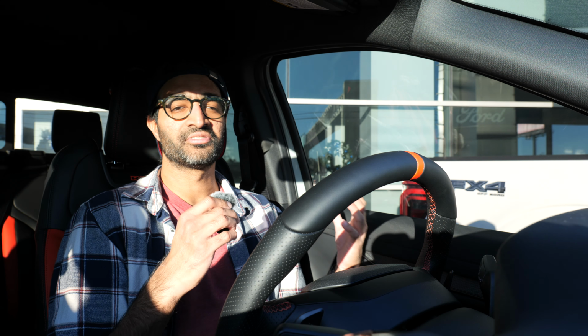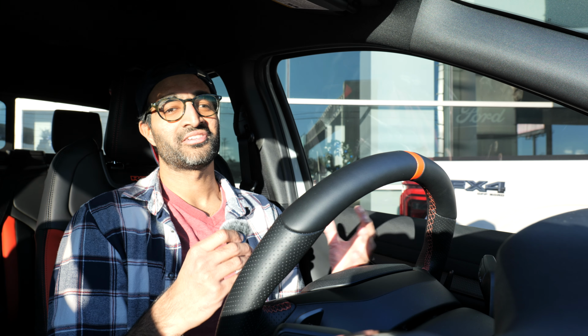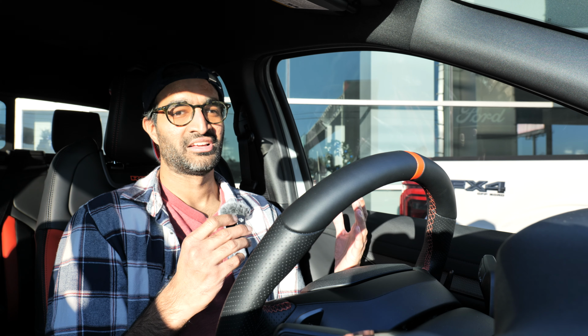Alright, y'all. Welcome to the inside of the Ranger Raptor. So, this interior is definitely one of the coolest I've seen of quite a few cars.